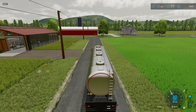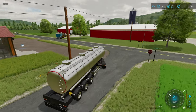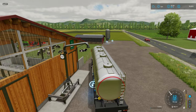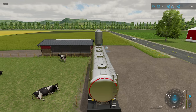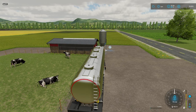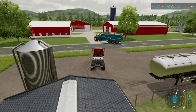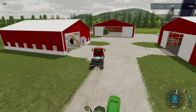All right, so back at the farm, we need to find a spot for this tanker to live. I think we will just get pulled in here and park it up along the fence of the cows, give them something nice and shiny to look at. So let's go ahead and get that put right there. Get unattached from that, and we'll go and pull this back into our garage here.